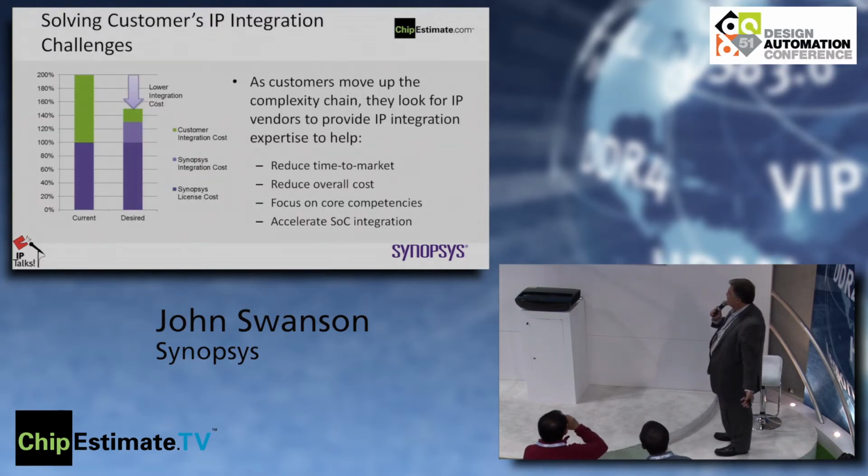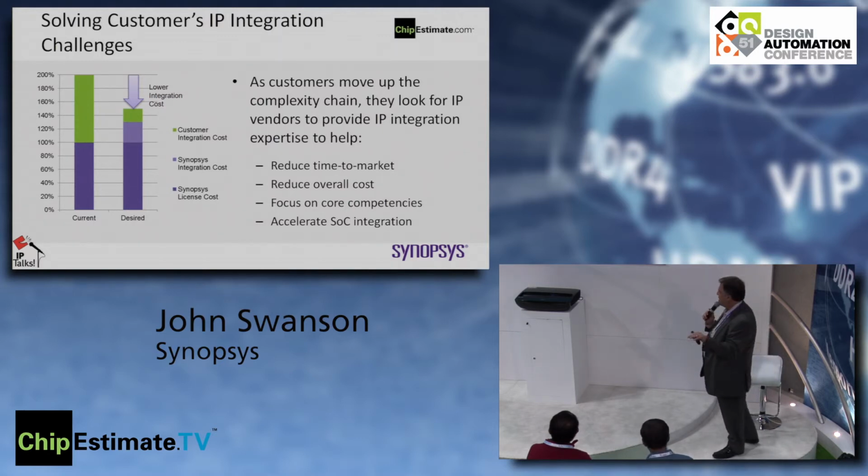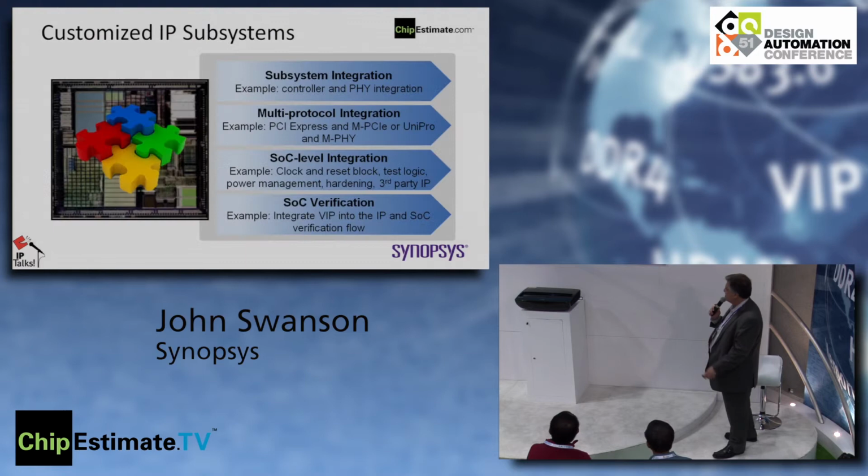So what did we do? We changed the business model. We're giving you more to help you get your chips done quicker. Common flow, you have a cost of IP, and you had a cost of integrating the IP. Working with customers, listening to our customers, what we've done is we've taken on more of the integration costs to lower your costs so you can get your chips done faster. Pre-verified subsystems out of the box. Saves you time, saves you money.